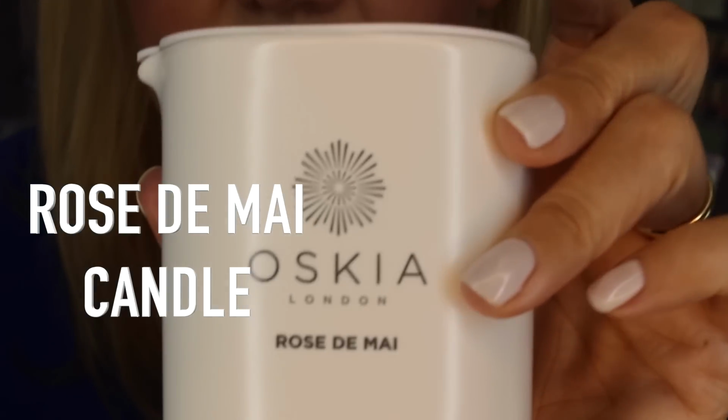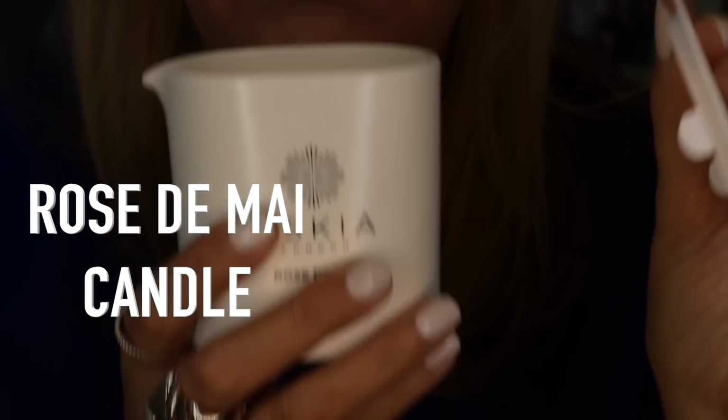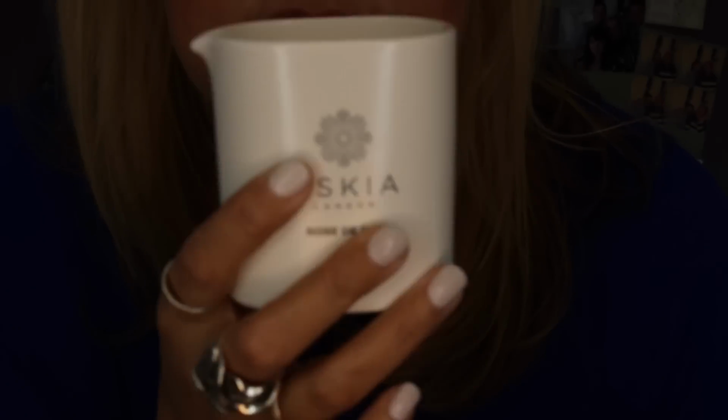Now, next up is two special mentions, which wouldn't be the first thing I would pick from the brand, but they're two of the things, again, that I first got going with. The first one is the Rose de May candle. Now, you might think that's incredibly odd, Caroline. So first of all, it is a candle, looks like this.